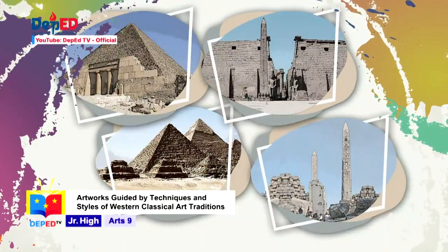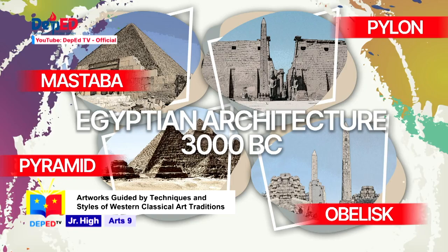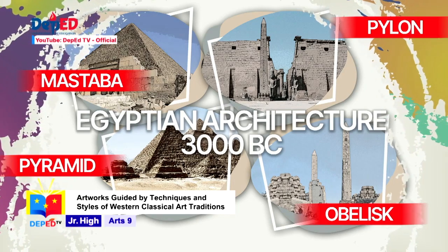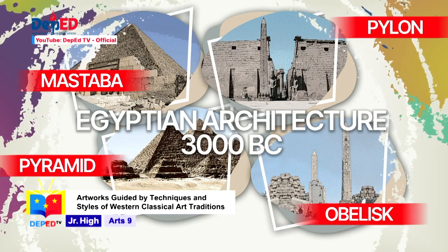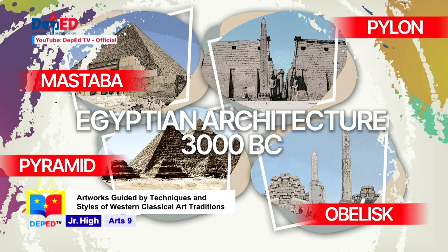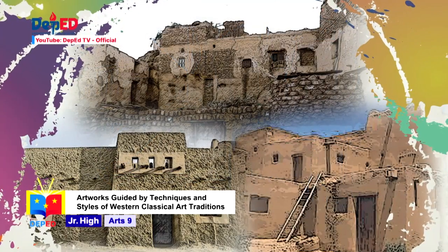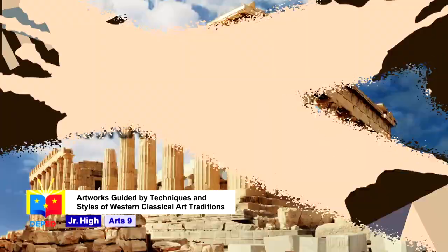Egyptian architecture was developed in 3000 BC and was characterized by post and lintel construction. Massive walls covered with hieroglyphics and pictorial carving, flat roofs and structures such as the mastaba, obelisk, pylons, and the pyramids. And their houses were built of clay or baked bricks.